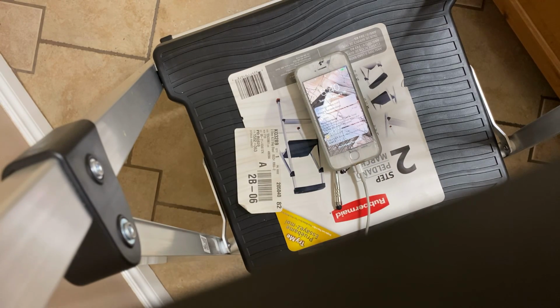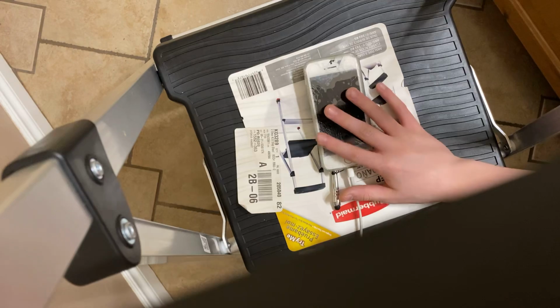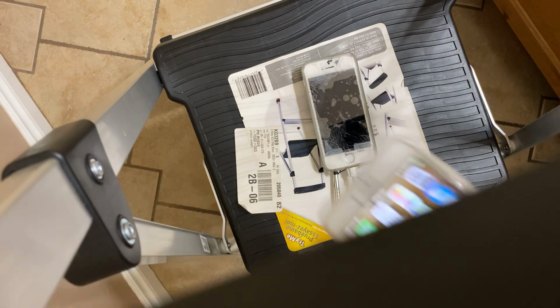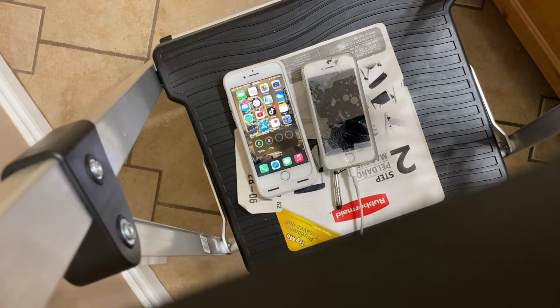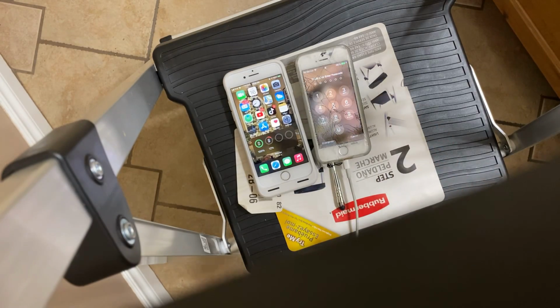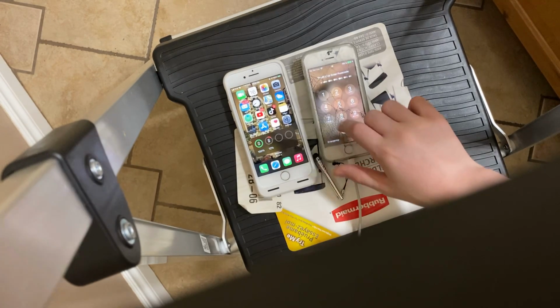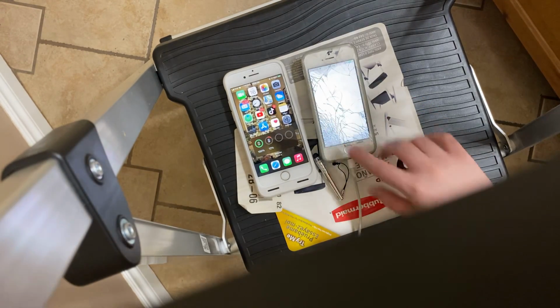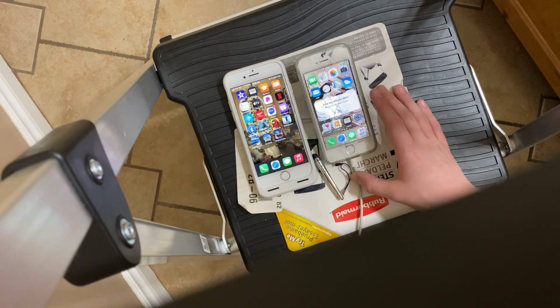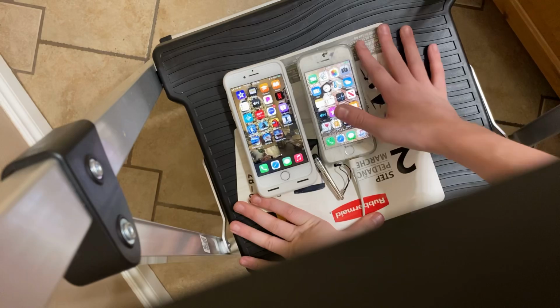Alright, now today's video is gonna be 5S versus 7 again. Gaming test. So I looked up on Google about 5 of the most intense gaming apps, and we're gonna try these gaming apps out. So let's unlock both devices. And I'm not downloading them on the iPhone 5S yet, so I hope I will be able to. I hope the iOS 12 software will let me download all the games I downloaded on the iOS 14 software. But let's get into it, guys.